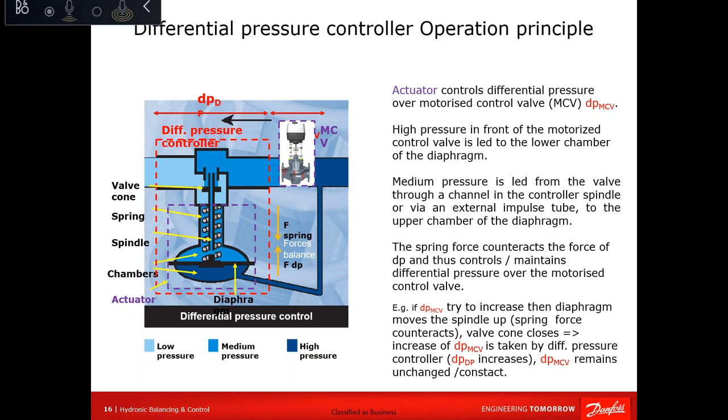This is similar to the operation of a PICV. Here only the sensing point is different. It's not after a control valve, it's on the supply side, which means DPCV is a normally open valve and will close on rising differential pressure. It's a normally open, normal two-way valve.